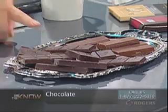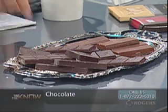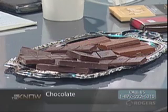For a lot of people that don't understand what that number represents, if it says 70% on the label, the balance is made up of sugar. So if it's 70% cocoa, then the balance will be 30% sugar. Okay, so the higher you go in the cocoa content, the less room there is for any other additives. Let me break down the bars before we talk about the health benefits.